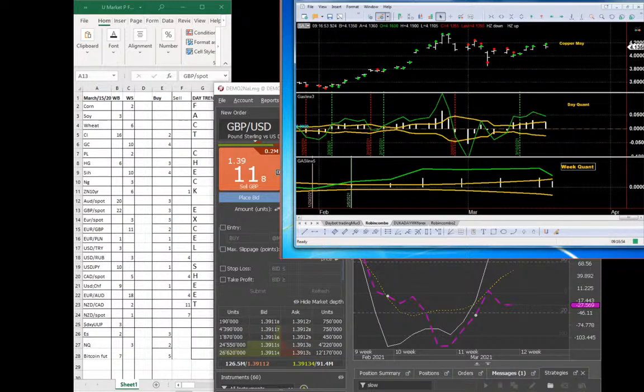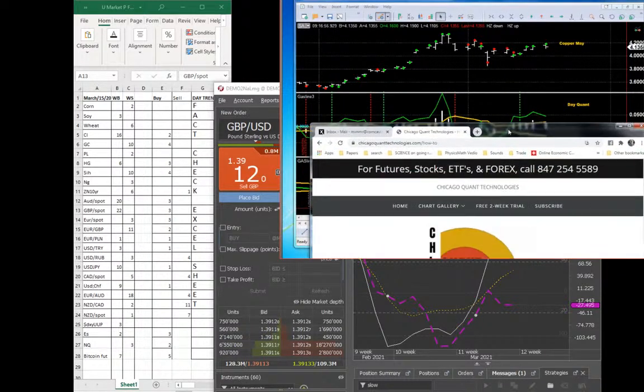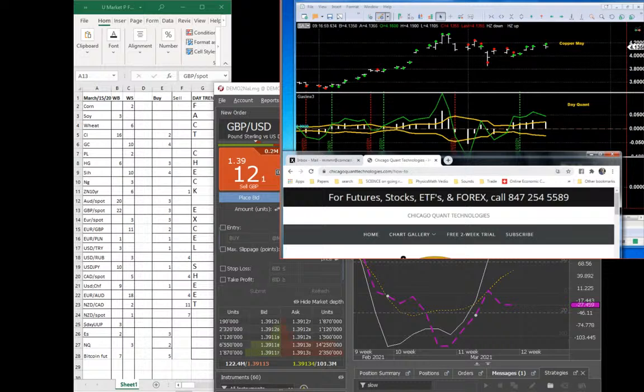You can't read it? You couldn't read this? Right there?